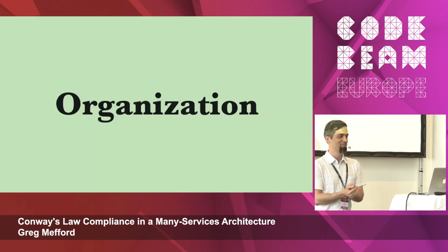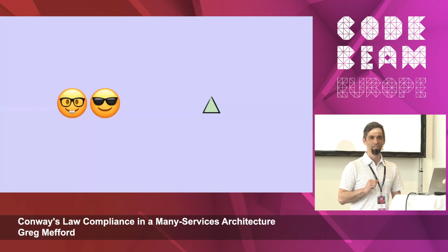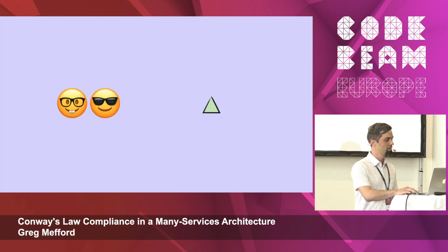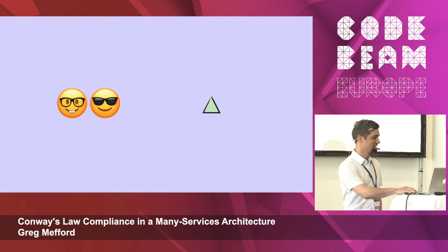But let's talk a little bit about organization with that in mind. So probably many startups start this way. You've got a couple of co-founders where one of them's like the nerd and one of them's like the business person, and they work on building this. It's an MVP, it does one thing.